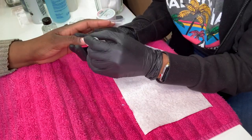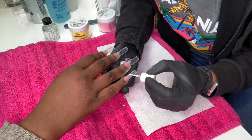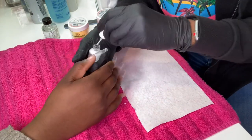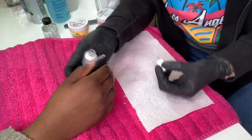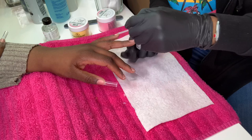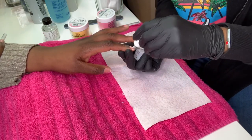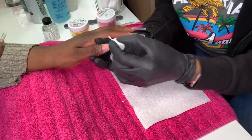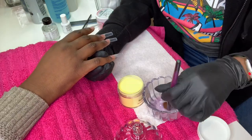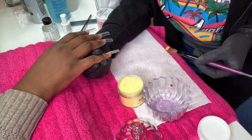Also, I want to mention that these are C-curve tips, and if you've ever worked with C-curve tips, then you know it's a lot harder. Well, maybe not a lot harder, but it's definitely harder to use than the non-C-curve tips, just because the sides curve downwards so much, and so you really have to have control over the acrylic. But this was my first time ever using them on a client, and so I was struggling a little bit, I'm not gonna lie. But here I'm just going in, about to start the acrylic application.